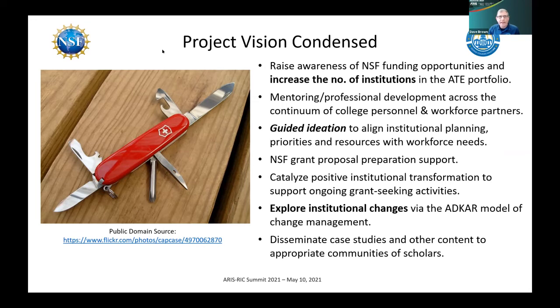Once we've engaged a college, we provide, again, doing an assessment to determine with them where our layers of expertise and involvement would be best applied. We provide mentoring and professional development across, as I mentioned before, that whole continuum of college personnel, from the boards and the leadership of the institution to the faculty members and staff, and even convening meetings with workforce partners. One of the things that we think sets us apart from other mentoring projects is that we spend a lot of time doing guided ideation.